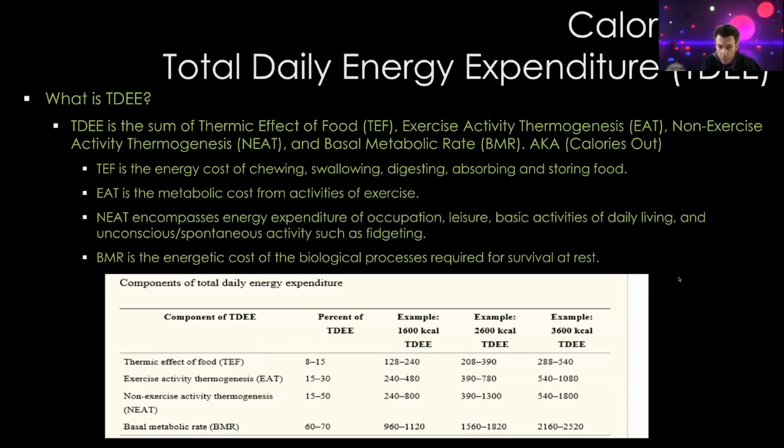Okay, so if they were to have a certain number of calories, basically you would just multiply that 8 to 15% by the number of calories. So that's how these numbers were put in the third, fourth, and fifth columns on the right side. The next one is the exercise activity thermogenesis. Most people, 15 to 30% of the calories that they burn will end up coming through the exercise activity. Same thing, to get how many calories, you just multiply 15 to 30% by the total number of calories. Then you have your non-exercise activity thermogenesis.